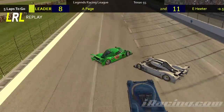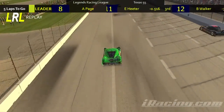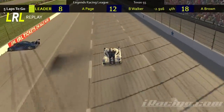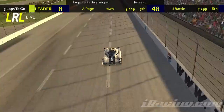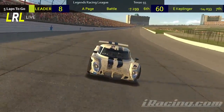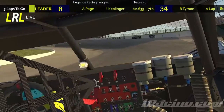Yeah, Jalen kind of hit him in the bad spot right there. He got quite a few right outside damage, but it doesn't look too bad. Looks like optimal repairs. Jalen Battle has... Keplinger has some pretty bad damage. I don't know how bad the damage will be for them, but it doesn't look too bad. It looks like the front end's only screwed up for those drivers. I don't think their steering is messed up.